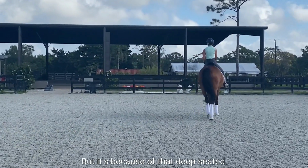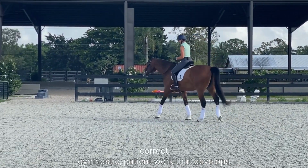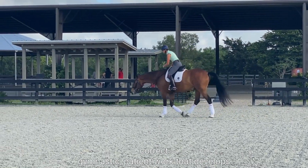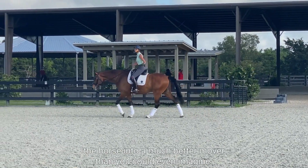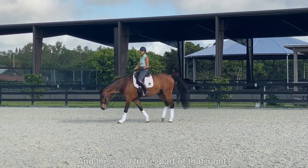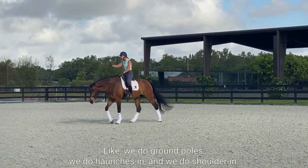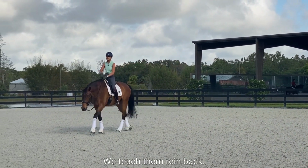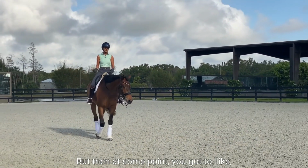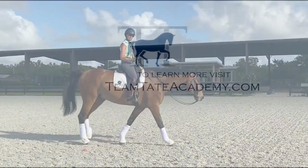But it's because of that deep seated, correct gymnastic, patient work that develops the horse into a much better mover than you could even imagine. And this road trot is part of that, right? We do ground poles, we do haunches in, we do shoulder in, we teach them rein back. We do canter, trot, trot, canter to swing the horse in the back. But then at some point you gotta put your money where your mouth is and get going.